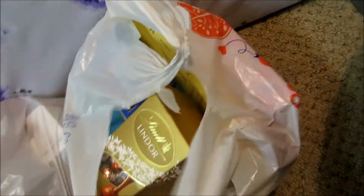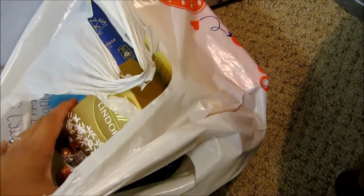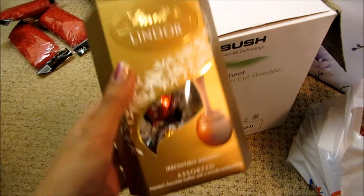Okay, so we got a load of chocolate. My mum thinks this is loads, by the way. But I'm buying more tomorrow, from that hotel shop. Anyway, so we got this Lindor chocolate, which is assorted.